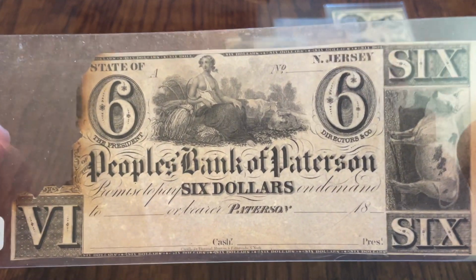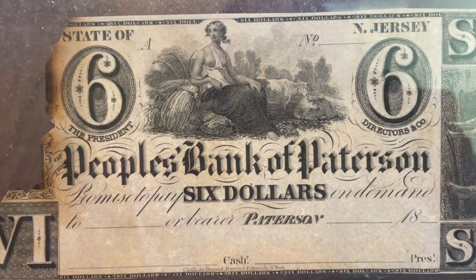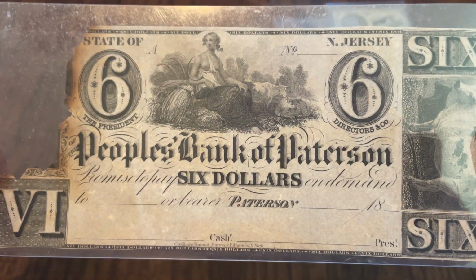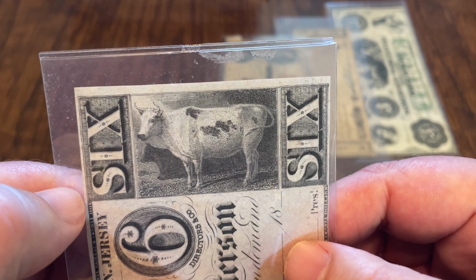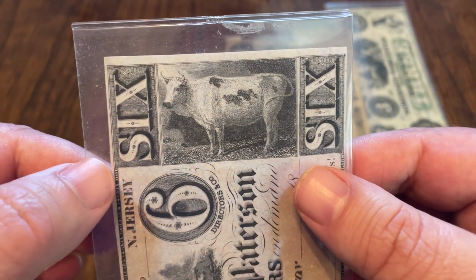Here's the 6. A $6 note. This one was from New Jersey, and this is the People's Bank of Paterson. $6 note, and it's got a cow on it. I'm sure it's a Jersey cow because it's from Jersey, right? Makes sense? I don't know my cows.